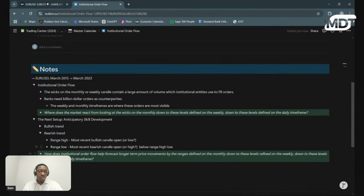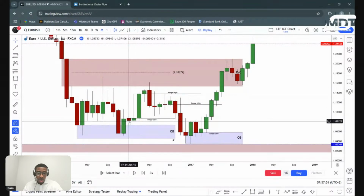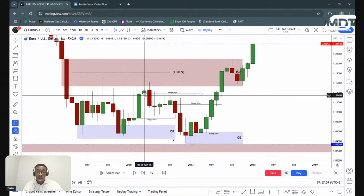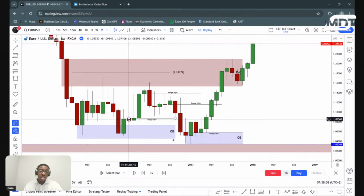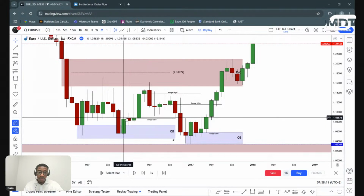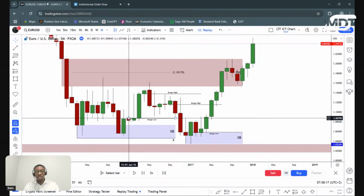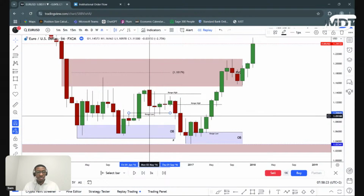Range low, most recent bearish candle open or high below range high low, right? This is the range high low. So we're looking for the most recent bearish candle below that. And I'm using the body in this sense to then extend it across. You'll see there was a time where I was arguing, could it have been a wick? Because then it would have been a cleaner fill, would have got there in 2 months.